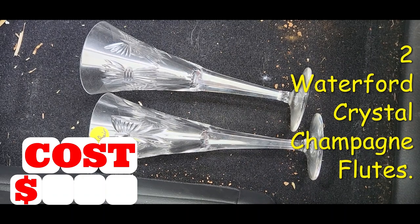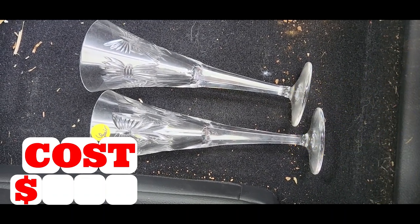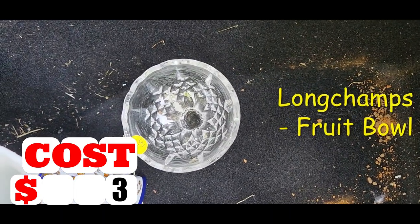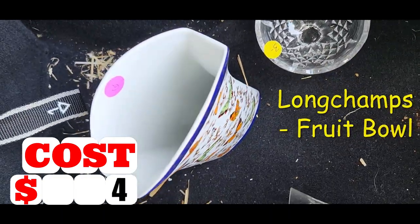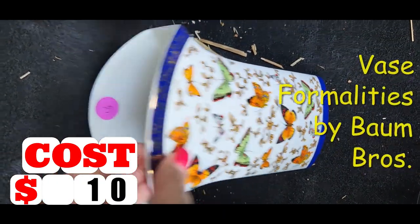Two Waterford crystal glasses. They were half price, so only $3. Another crystal piece, $1.50. And a vase for $6. Not bad.